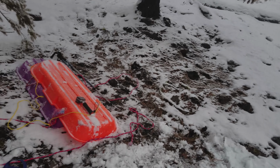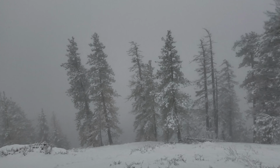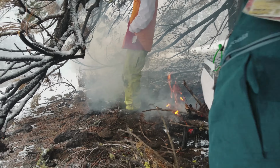This particular area had actually been burned from the Jolly Mountain wildfire that had occurred earlier this year, making a great opportunity to find dry materials to start a fire.